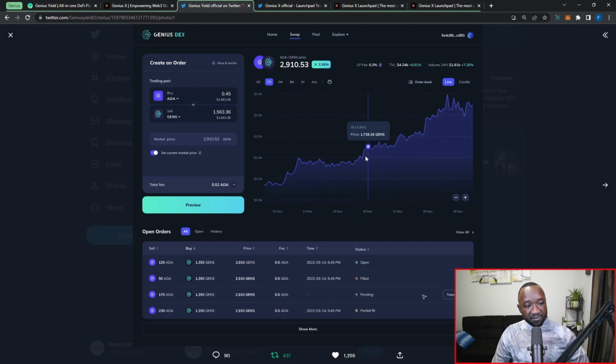Now here above the open orders, we have the actual chart showing us the price action of whatever token pairs we're looking to trade. We have some different time periods here, which are really cool. Again, we have the price and then the percentage increase per day. We have the TVL up here, and then I believe that that's really kind of it for the swap interface. So pretty common here. I believe this is what we've kind of seen with MinSwap.